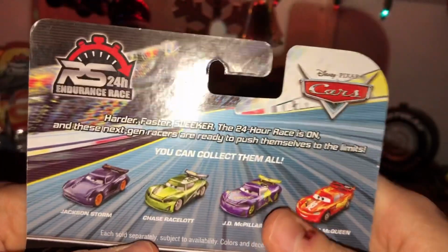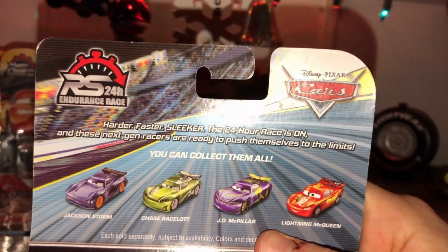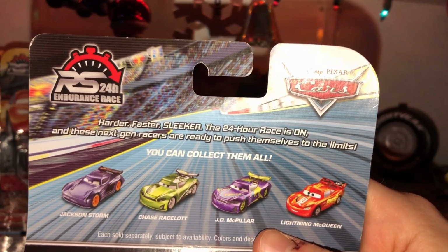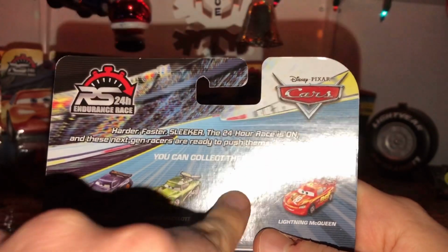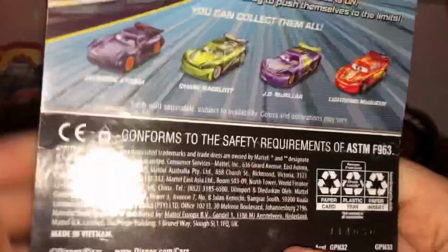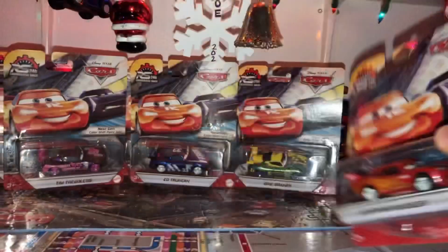I believe this is at the Motor Speedway of the South. There's the harder, faster, sleeker, the 24-hour races on, and these next gen racers are ready to push themselves to the limits. You can get Jackson Storm, Chase Spacelot, J.D. McPillar, and Lightning McQueen as himself. Just to let you know, these are all made in Vietnam. Expanded Universe stuff is made in Vietnam.